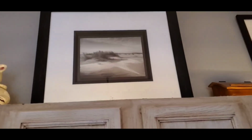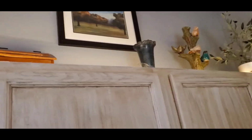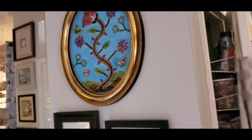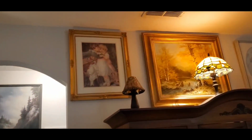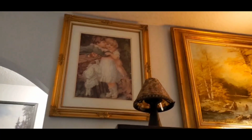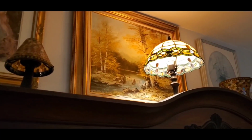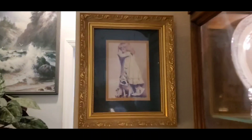And then you just go around. This is a very, very pretty picture. These are all, that's a watercolor, and that's a watercolor. Let me show you a few that I have in the hallway going back into the garage. Now, I don't know if you saw these or not. This is in my dining room. These are all oils. I love this one.